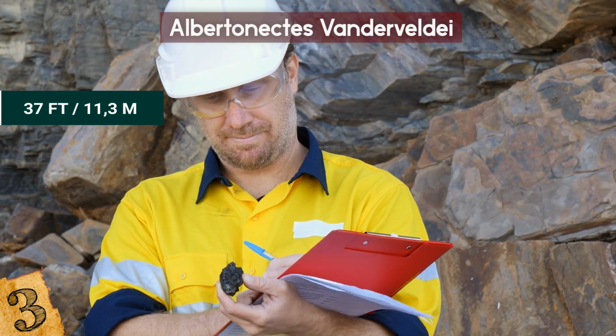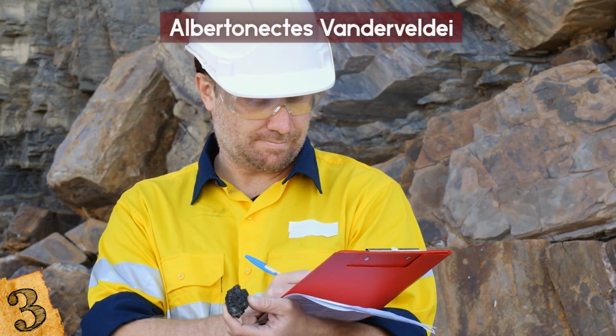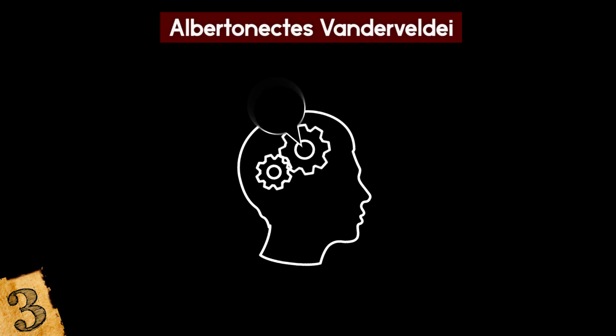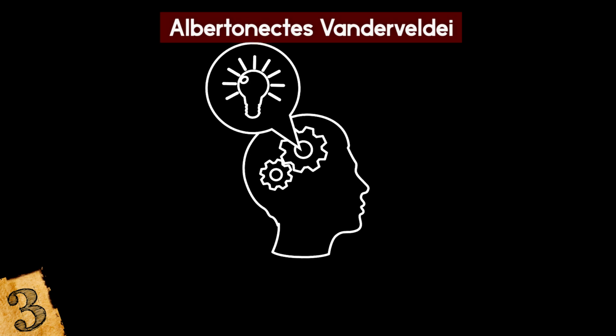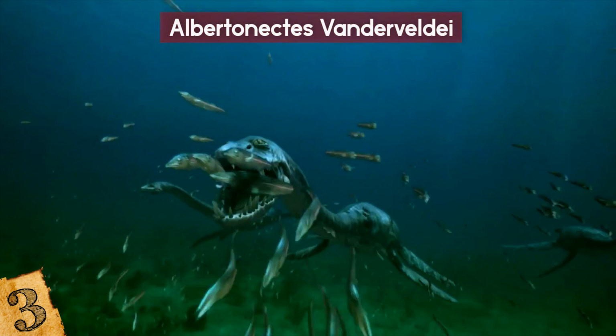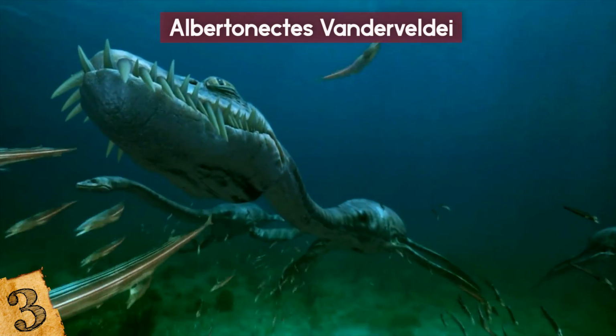Its neck was 23 feet long and consisted of an astounding 76 cervical vertebrae. They named the species Albertonectes vanderveldei. The previous record holder was another long-necked plesiosaur called the Elasmosaurus, which had 71 neck bones.